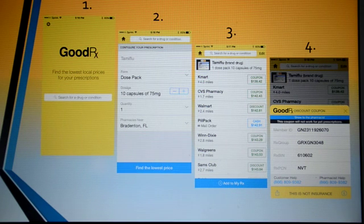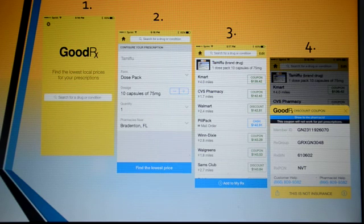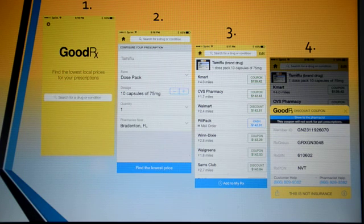I can quickly first just go in and type in the drug or condition that I'm looking for. In this case, it's Tamiflu. Second, I just put in the dosing and the amount given, and it returns with a quick overview of everybody in the area. These are all within or near my hospital, so I can point the patient in the right direction.